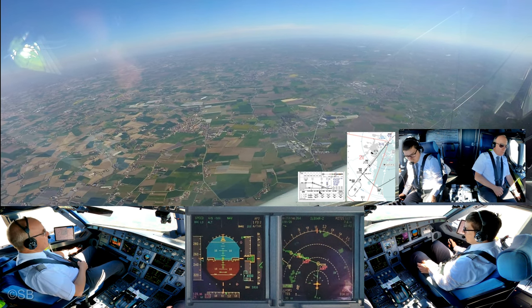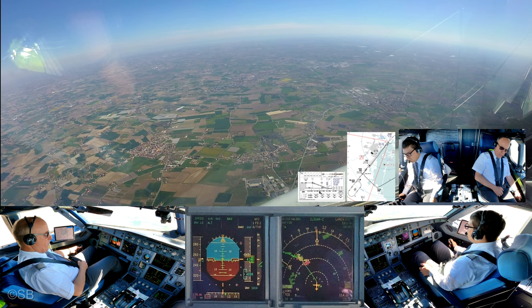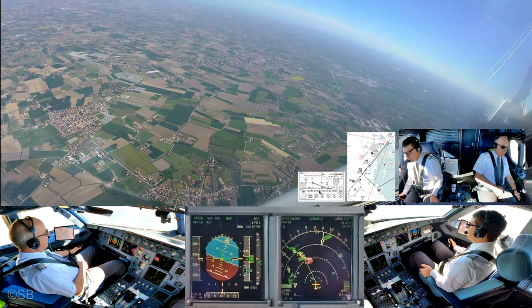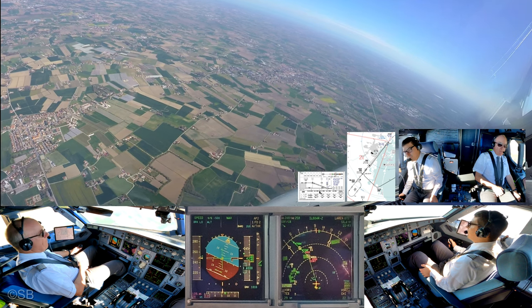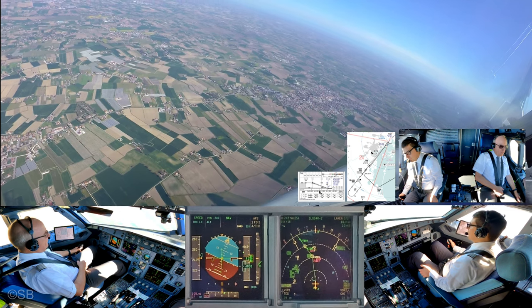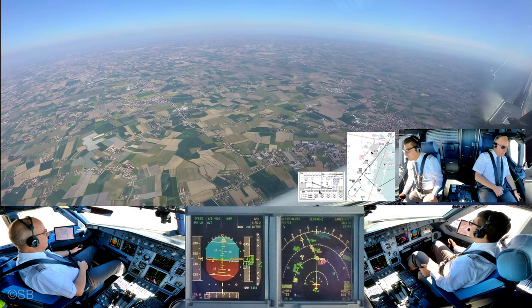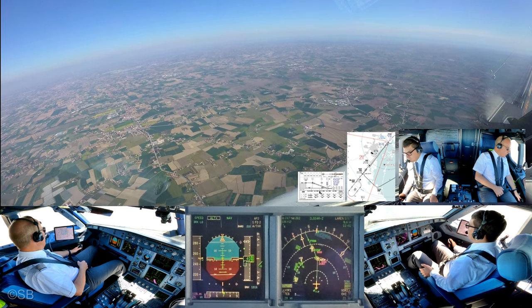Eurowings Five Zero Yankee, direct to Laren and cleared for ILS Zulu runway 04 right. Direct Laren and cleared ILS Zulu runway 04 right, Eurowings Five Zero Yankee. Direct Laren, I wait for the approach mark. Sure. A bit bumpy. Yeah, a little bumpy. Der Alster. Alster, ja.